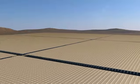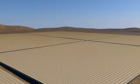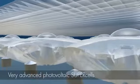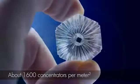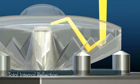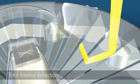Now, let's take a closer look at 3 revolutionary aspects of XE's solar initiative: the trackers, the concentrators, and very advanced solar cells. Let's start with the concentrators. In every square meter, there are about 1,600 of these. Unlike ordinary lenses, these don't work by just refracting the light. They also work by reflecting the light on a folded path. No metallic coatings or mirrors are required. Total internal reflection in the glass itself concentrates the light 500 times on the central cavity which holds the solar cell.